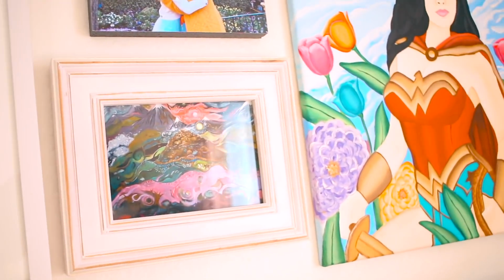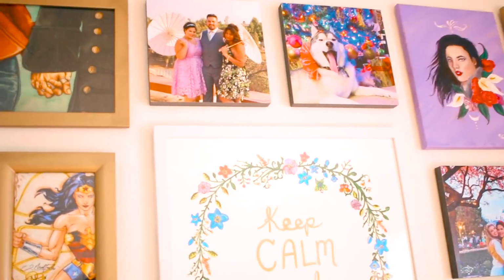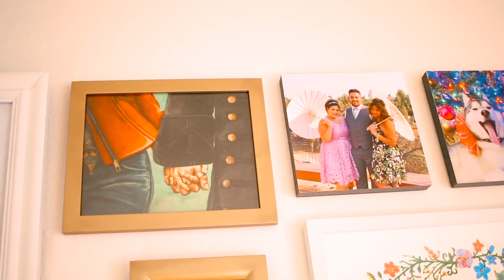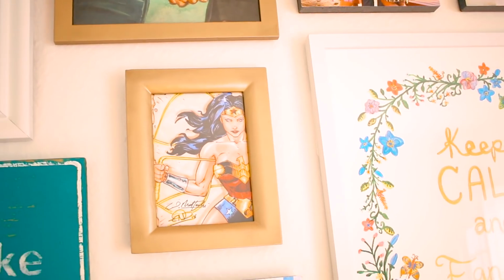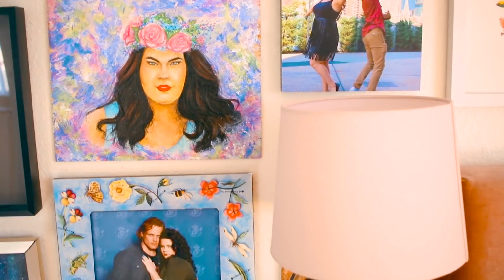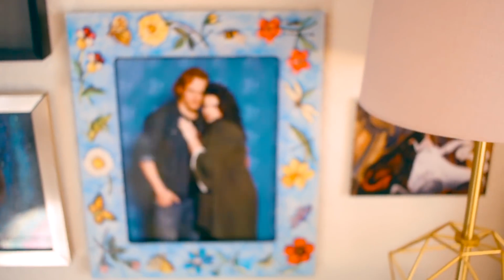These are the Misty Mountains, if you can see. This says Keep Calm and Fangirl On. A friend had painted that for me. Nico! Mom and Alec. I was at our friends Dakota and Kirsten's wedding. Fan art of Captain Swan from Once Upon a Time. This is the first piece of art that I bought at a convention in like 2010. Wonder Woman. Me and Jessith. Art that another follower drew of me. Me and Sam Heughan at ECCC in like 2017.